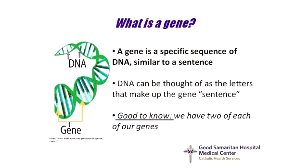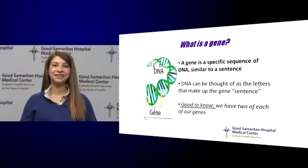Today we're going to be talking about some of the frequently asked questions that I get about genetics and genetic testing. So let's begin. What's a gene? A gene is a specific sequence of DNA, similar to a sentence. DNA can be thought of as the letters that make up the gene sentence. Something that's important to know is that we have 2 of each of our genes. So you can think of this as like having a backup for every gene in our body.